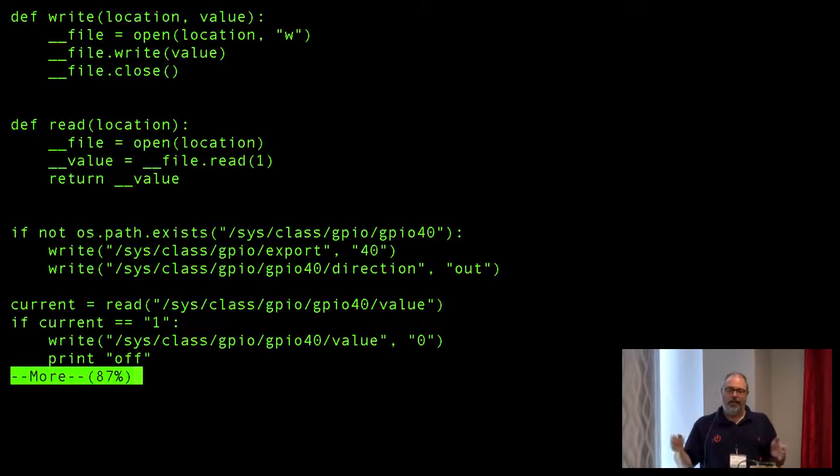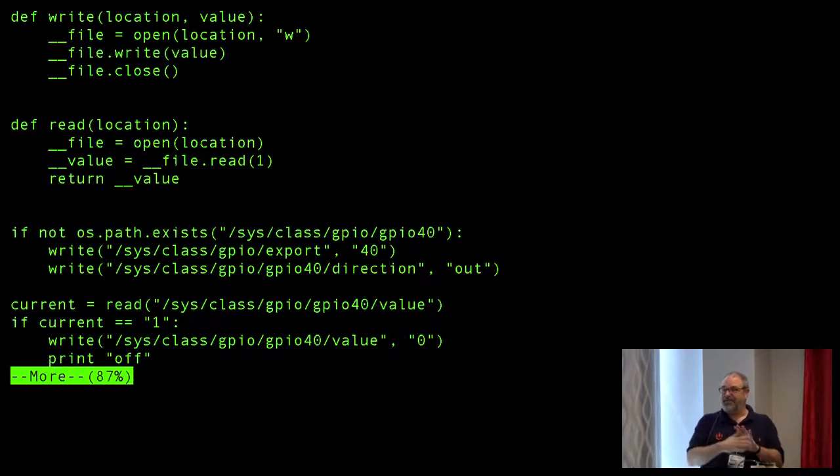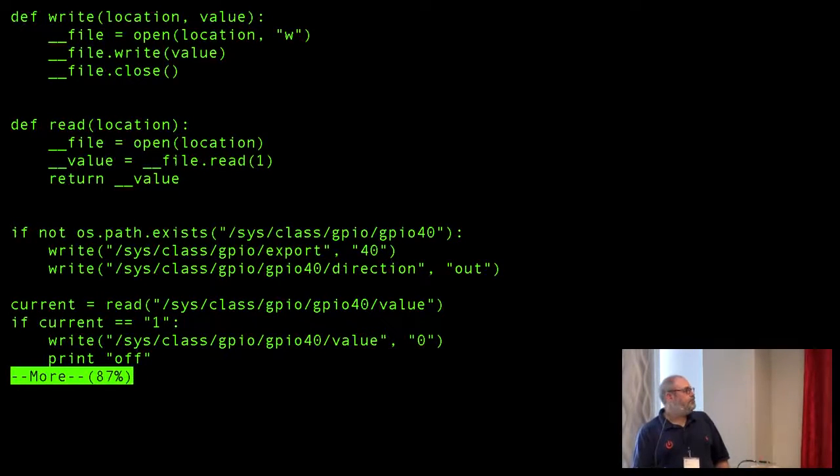You still have to know the mapping, which is not that hard. But it only works on Raspberry Pi, right? It does the exact same thing. It should work just fine outside of a Raspberry Pi, but built into it, you cannot compile it on a non-Raspberry Pi, even though it's just access to the file system. It makes me so angry.